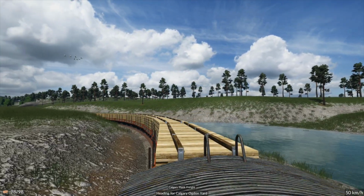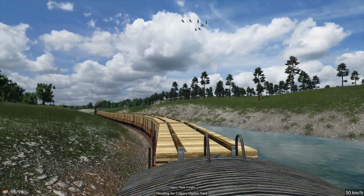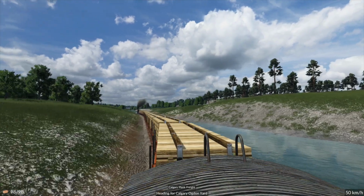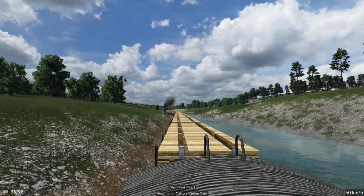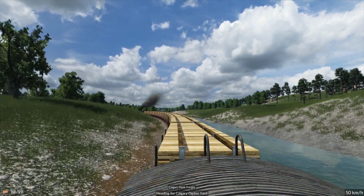But here we are coming around a curve around the Bow River. It's a beautiful river valley. I'm looking forward to future Caboose rides as we work our way west. But in order to work our way west, we're going to have to make some money.